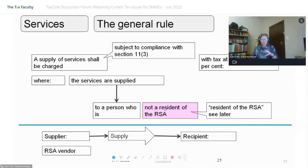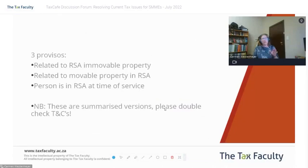The general provisions don't look at where the service is performed or anything else. It looks at who is my consumer of the good, and that would be a non-resident. And as long as I am paying a non-resident, then that's fine. There are, however, 3 provisos to Section 11.2L, and those 3 provisos fall roughly into: is that service related to a South African immovable property?